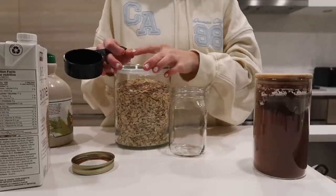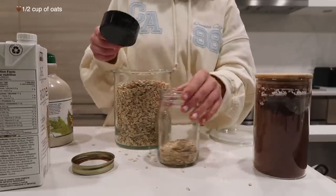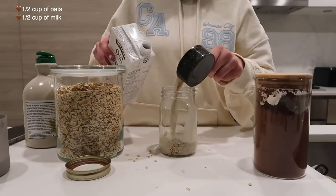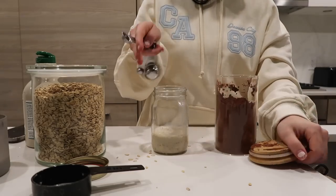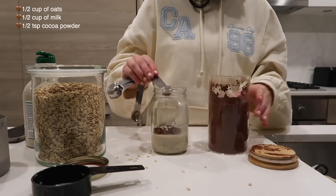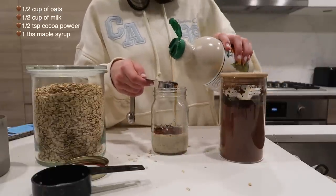Okay, so I'm just gonna make half a cup. It's gonna be a bit of a smaller batch. Then I'm gonna do another half cup of oat milk. Now I'm gonna do just over half a teaspoon of cocoa powder. And then I'm gonna do just over a tablespoon of maple syrup.